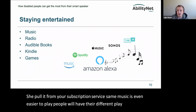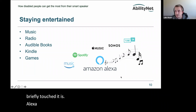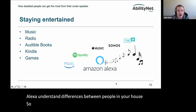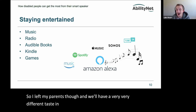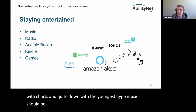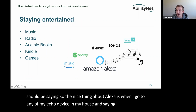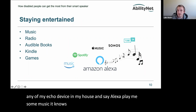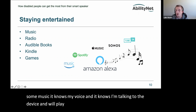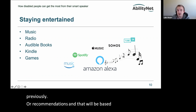And I mentioned at the start, and Robin briefly touched on it, Alexa understands differences between people in your house. So I live with my parents still, and we all have a very different taste in music. My dad loves the 80s. I'm quite down with the charts and the younger type of music, shall we say. So the nice thing about Alexa is when I go to any of my Echo devices in my house and say, Alexa, play me some music, it knows my voice and it knows I'm talking to the device and will play me all my songs that I've played previously or recommendations. And that will be based on me or other people in my house because it learns the voice.